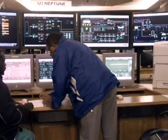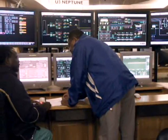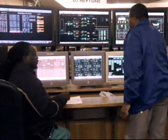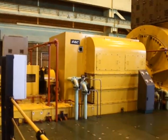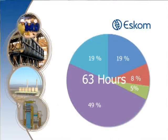Once the final approval has been given, the boiler has to be filled with water, the air supply established, and oil burners put into service to heat the boiler up to a point where it is safe to allow coal firing. Once steam is produced, the turbine can be started up. The average offline time to repair a boiler tube failure in Eskom is currently 63 hours.